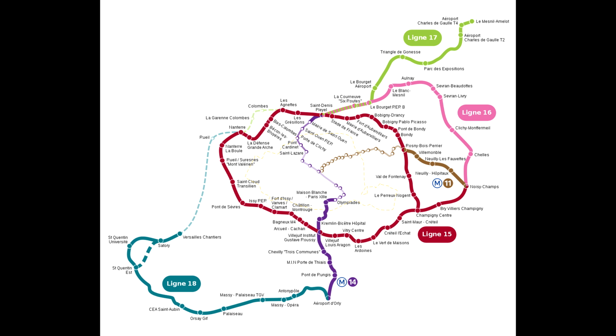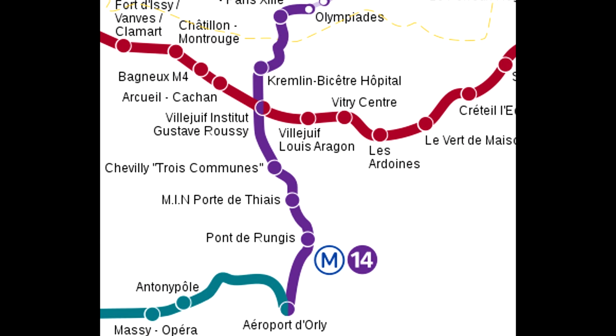This extends line 14, which is the newest metro line and is the first fully automatic metro line in Paris. This line originally ran around the centre of Paris, and it's more of an express metro line because it's quite a bit faster than the other metro routes. But two massive extensions are being built. In the north, it's going quite a long way up north, but the southern extension is even longer, going all the way down to Orly Airport. So that is going to be a very long metro line when it's complete.